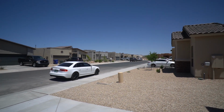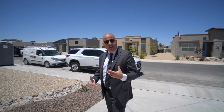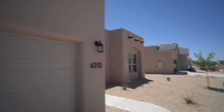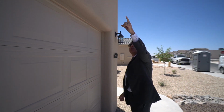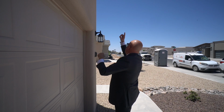And it's really nice to see that breakup where it's not the same home over and over again. It gives you more of a customized feel. And this home is just incredible. So this looks like an Adobe or Mission style home. You have a really high garage door. You got beautiful black coach lights. You have these really cool posts that look like they come out of the actual structure themselves.